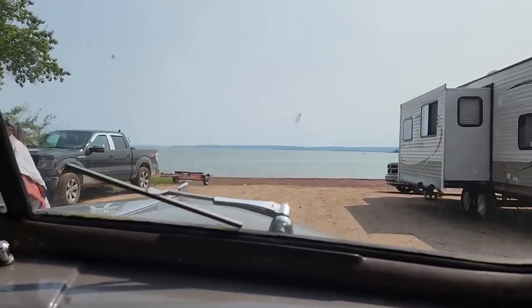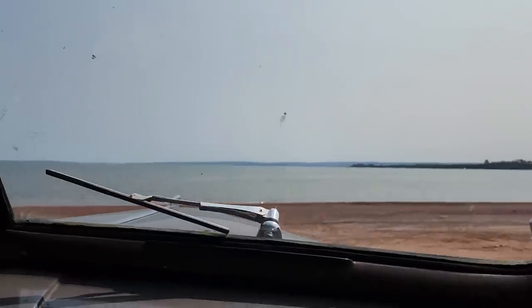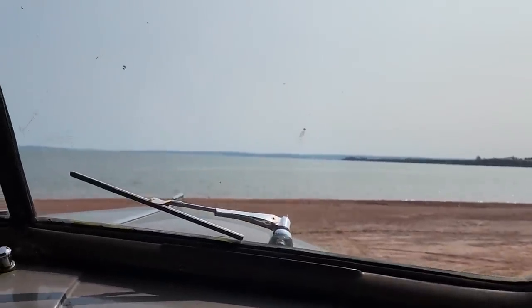These guys know all about the beach. They got campers and everything. We're just going to pull up and take a look for a second. I pulled her on the beach, but I'm afraid I'd get stuck.